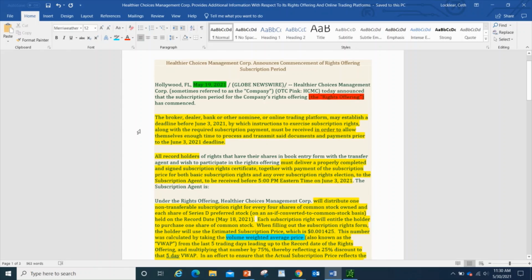So Healthier Choice Management Corp announces the commencement of rights offering subscription period. Now, this was May 19, 2021, and this was about the commencement. There were a few things I wanted to highlight. The broker, dealer, bank, or other nominee or online trading platform may establish a deadline before June the 3rd, 2021, by which instructions to exercise the subscription rights along with the required subscription payment must be received, in order to allow themselves enough time to process and transmit.